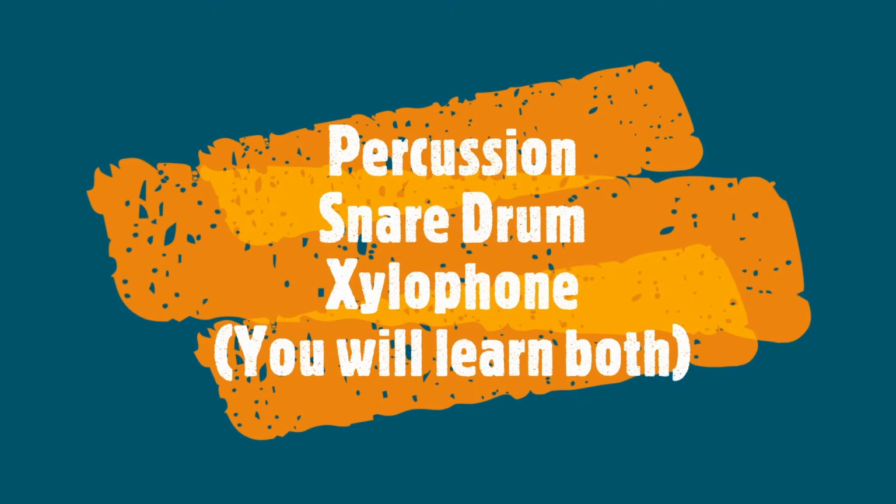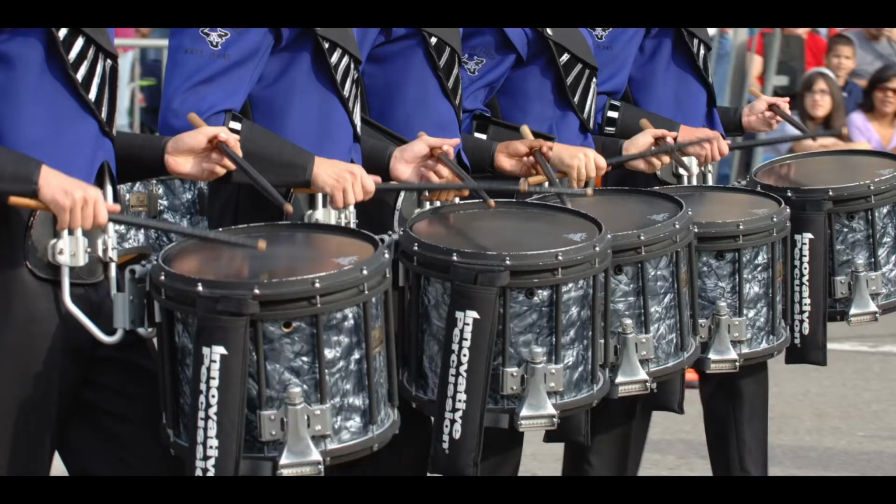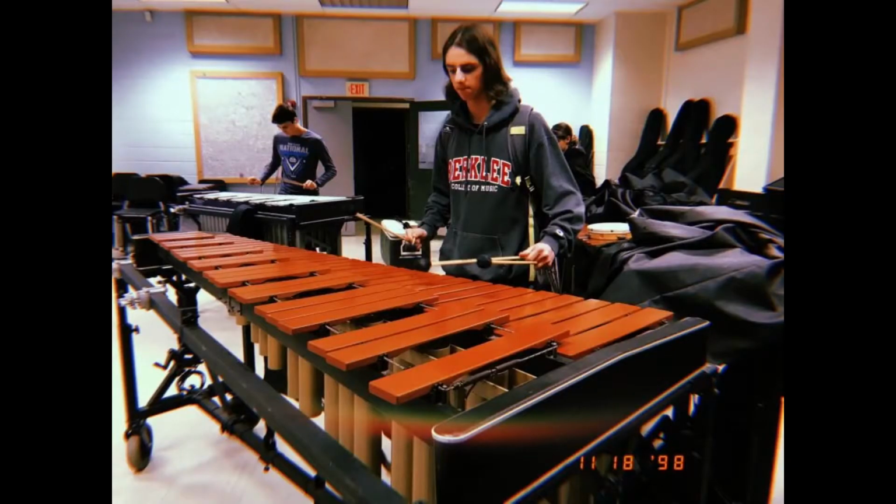And finally, from the percussion family, our percussion players learn to play two instruments, the xylophone and the snare drum. Eventually, they will learn to play other percussion instruments like bass drums, timpani, marimba, and chimes. For our first year, though, we focus exclusively on xylophone and snare drum, of which we have to learn both instruments.